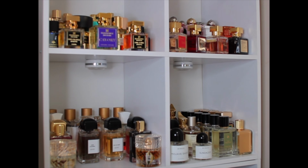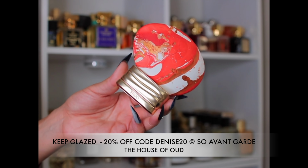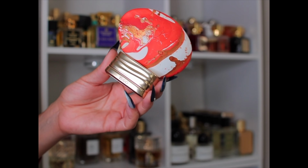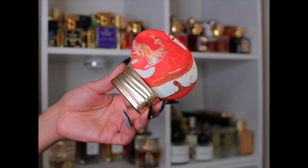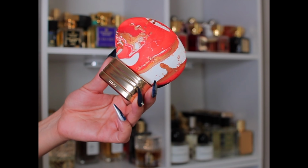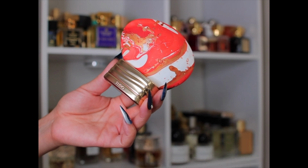And then I have 2 random ones on this shelf because I don't have any sisters for them yet, but I will be getting some. The first one is Keep Glazed by House of Oud. To me, this is a creamy mango, slightly lactonic fragrance. Some people say they get greenness from this, or a plasticky smell. I didn't get any of that from this. I just got a nice mango creaminess. It had good performance and I just really enjoyed it. I feel like God of Fire has more of a greenness and mango than this one does.